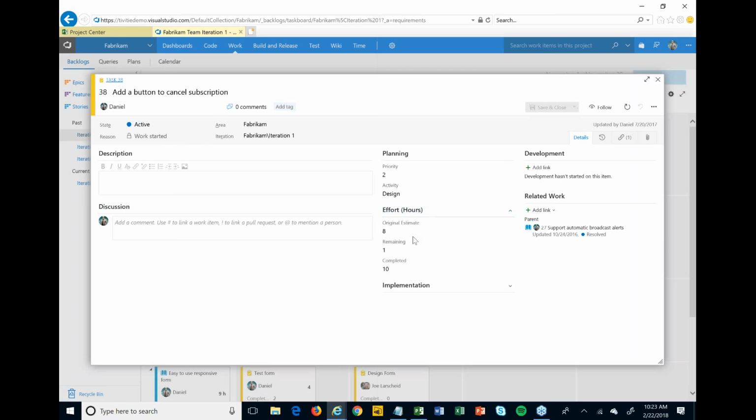And then you can also put in estimates of effort. Here it's in hours, but you could also do it in points, or you could do both. And say, also, I spent 10 hours working on this particular item, so I can put in my time, my timesheet, so to say, for this.